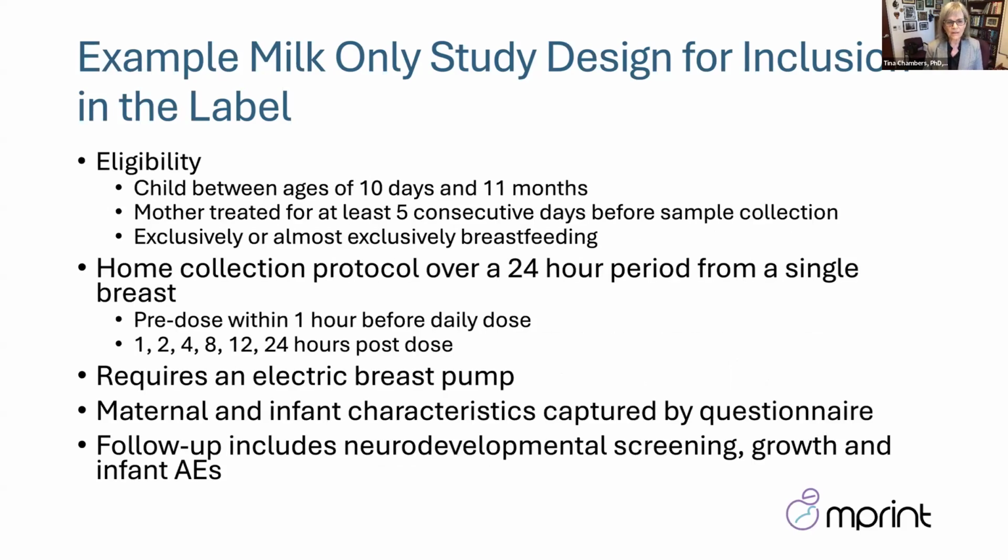So eligibility, the child has to be between the ages of 10 days and 11 months. So mom producing mature milk. And the 11 months was chosen as the upper end of the range because we're asking for growth and development follow-up information through 12 months and 30 days. The mother needed to be treated for at least 5 consecutive days before sample collection started and had to be exclusively or almost exclusively breastfeeding.